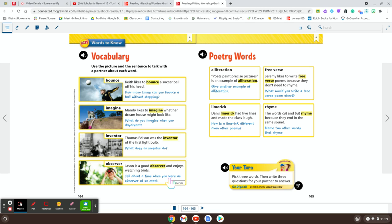So you will need 2 blue papers for your interactive notebook, which you will need out. But first, let's just talk about the vocab words.